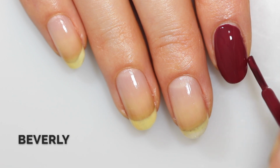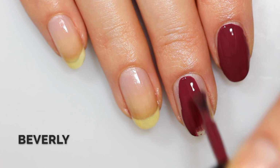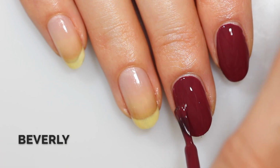It reminds me a lot of Briar and some others of these red berry polishes, but this one definitely has some kind of dustiness to it. It's not super, super vibrant. I loved wearing this one so much.